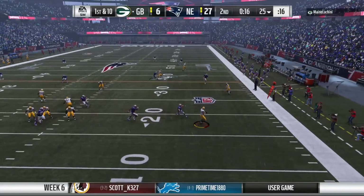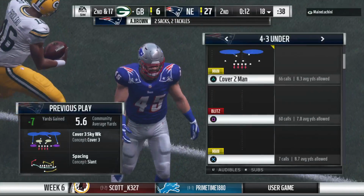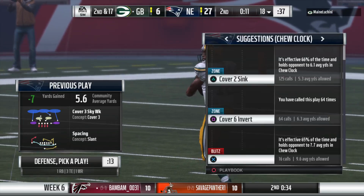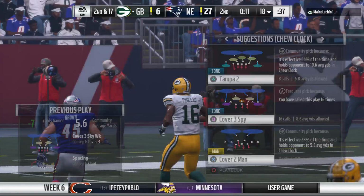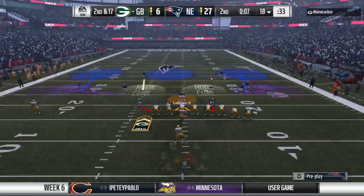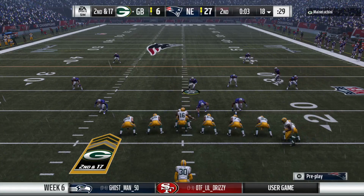Flush to his right. And time finally runs out. He can't get rid of the football, and he's taken down. Sacks, a growing theme in this first half. This is 2nd and long. 3 down, 3 down.